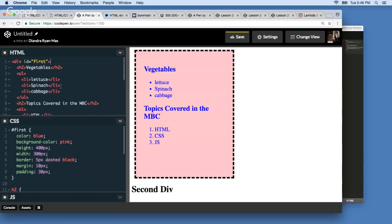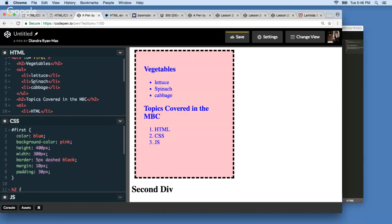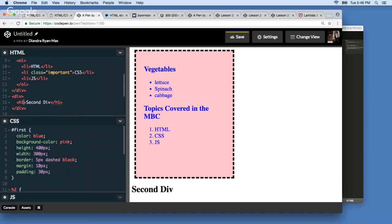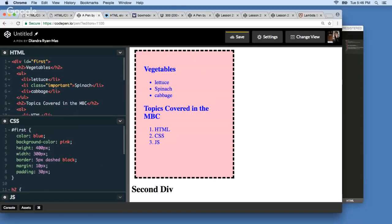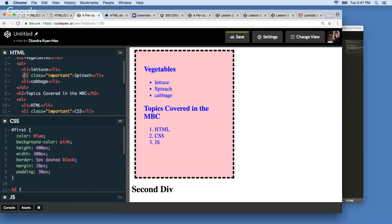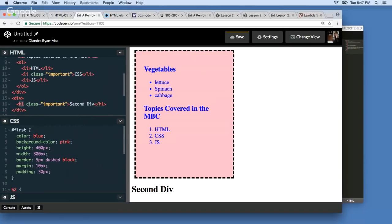There's also something called a class that works in a similar way. If there were multiple things on the page that we wanted to share styling, we could use a class for that. So we could do class. Let's call this important. And I'll put it on spinach because we know spinach is important. We also know that CSS is important. And let's say that this header on the second div is important. So notice that unlike an ID, the class can go on multiple items. And also notice that two of these are list items, but one of them is an H1. So classes can hop around from different types of elements.